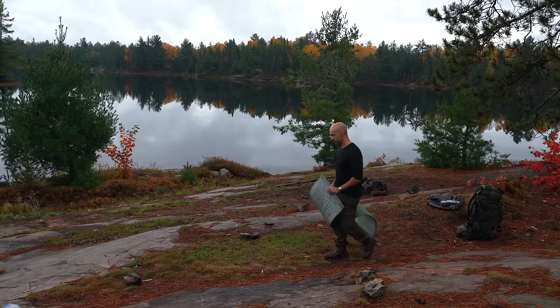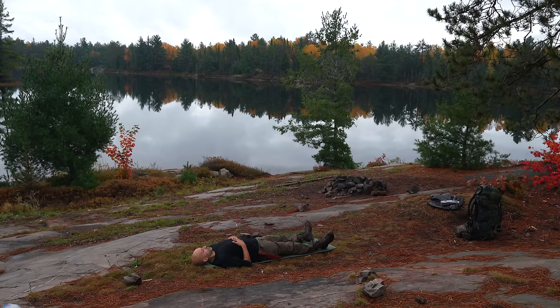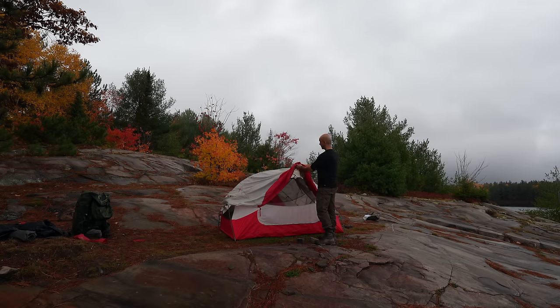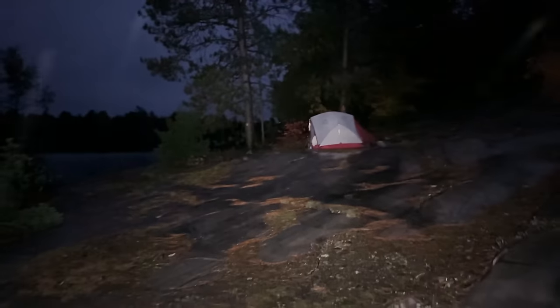This looks like a pretty good spot. Let's see here. That works. Sky's looking ominous once again, so I don't want to waste any time getting my tent set up. Try to get a tarp set up as well. That way, I'll be sheltered when the rain hits. This is October weather. Gotta be prepared for this.